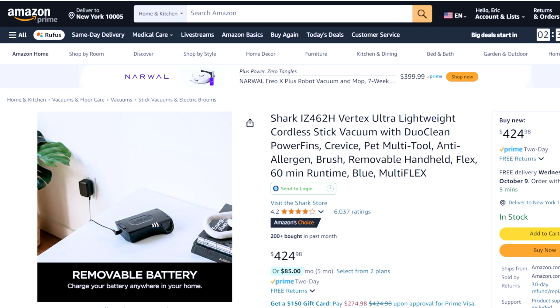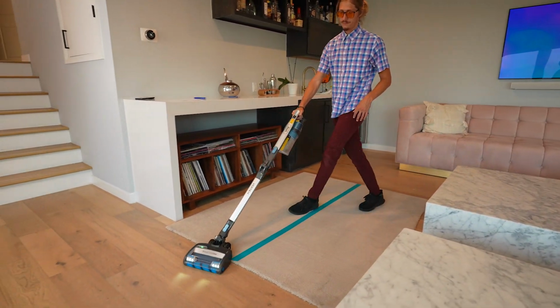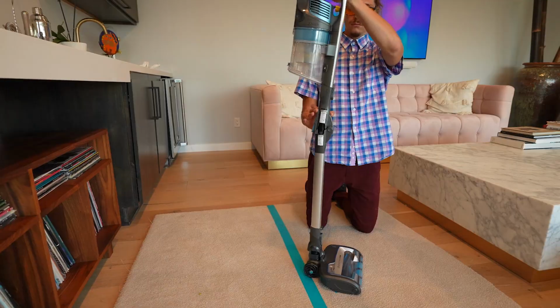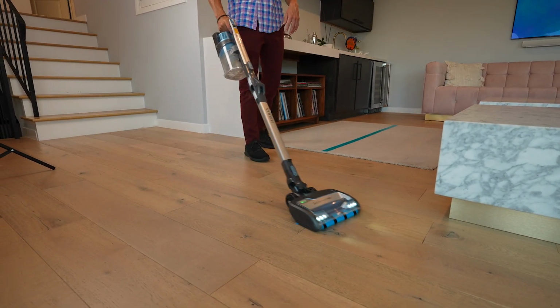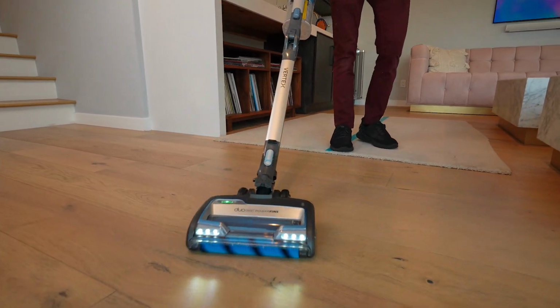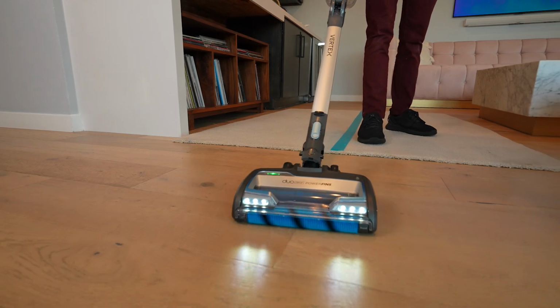Next up, we've also got another Shark. It is the Shark Vertex, the IZ462H. This is another great vacuum. This one is fairly new, and you get 60 minutes of runtime with this, and you get the multi-flex wand that bends in the middle, so it helps you get under carpets. It's very good on all kinds of different floor surfaces, very good on carpet especially. I think this is a great deal.